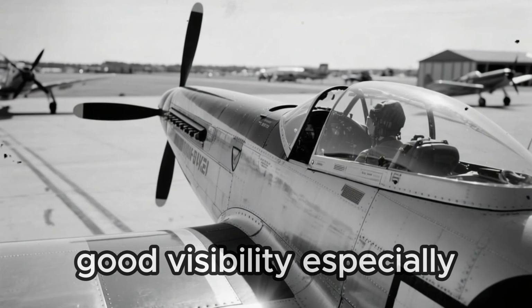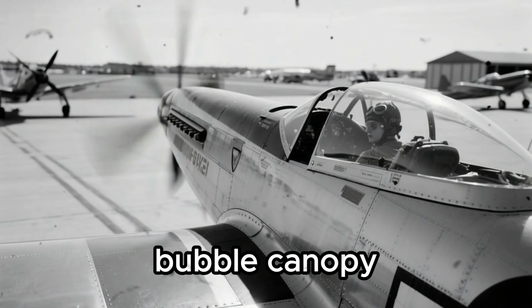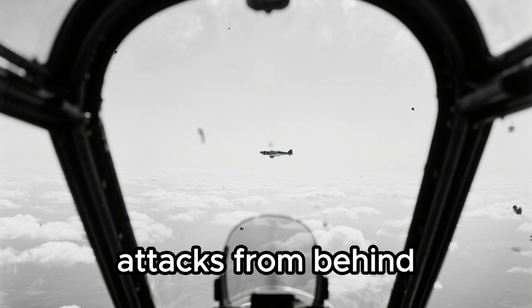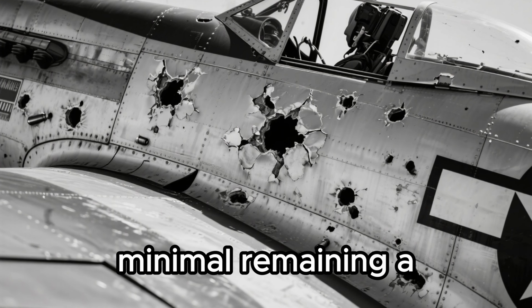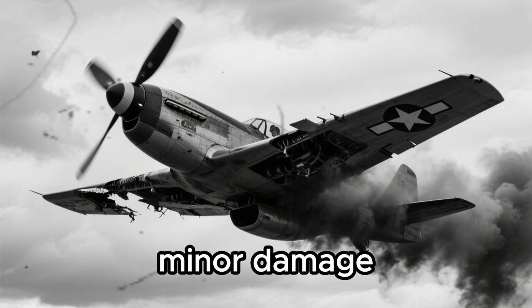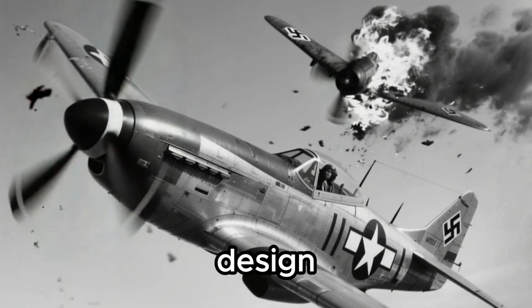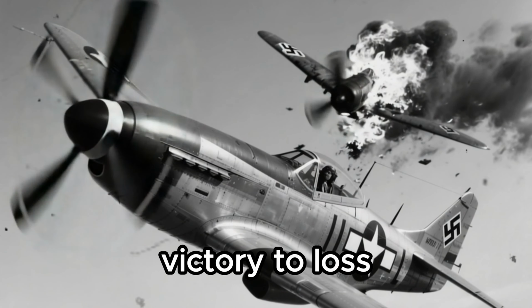The cockpit offered good visibility, especially in the P-51D variant with its bubble canopy. This improved survivability and reduced the risk of surprise attacks from behind. Armor protection for the cockpit and fuel tanks was minimal, remaining a critical weakness. Hits to the cooling system often caused engine failure, even after relatively minor damage. This was the cost of high speed and a compact liquid-cooled design. Despite this, combat statistics showed a strong advantage in victory-to-loss ratios.